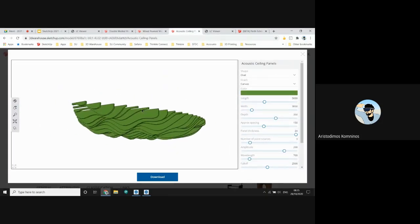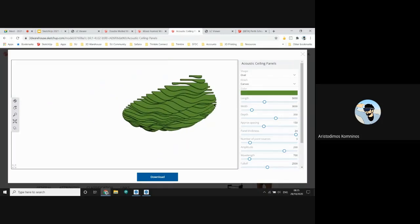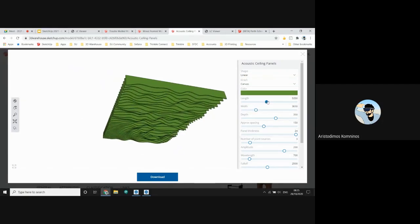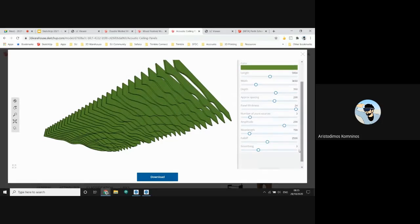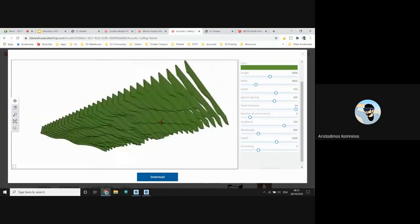The other obvious use case, of course, is rapid iteration in concept design. So let's assume you have this acoustic ceiling panel, and you can select a different type that fits better to your design. You can adjust the sizing, but you can even adjust parameters such as the spacing of those panels, or even control the distortion to achieve an aesthetic result that fits to your design project.